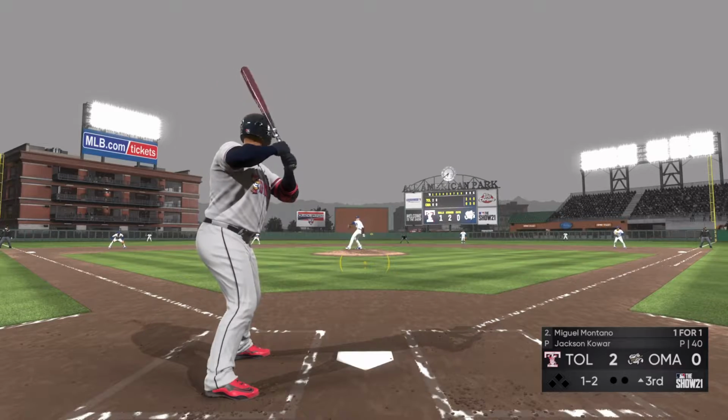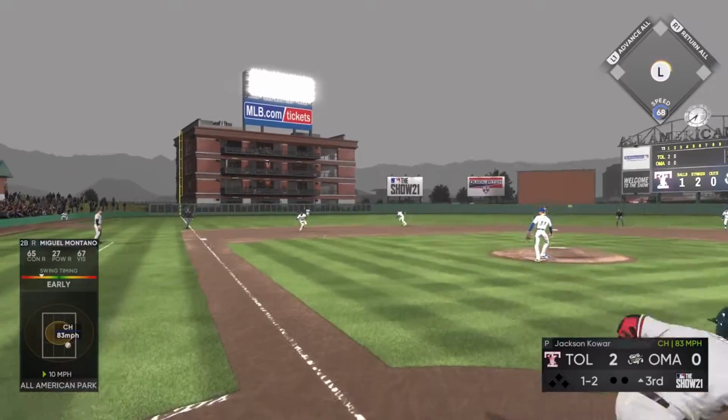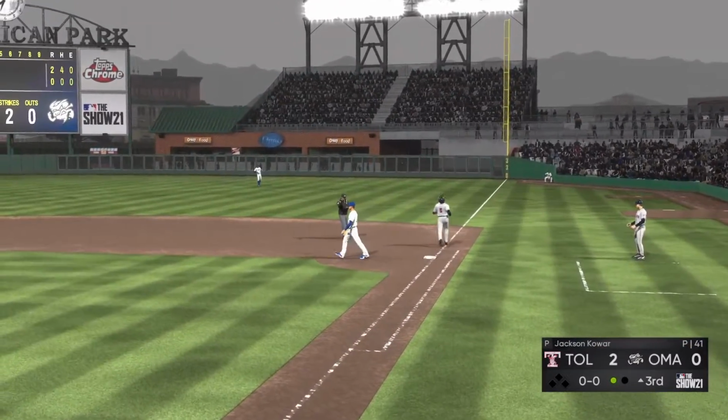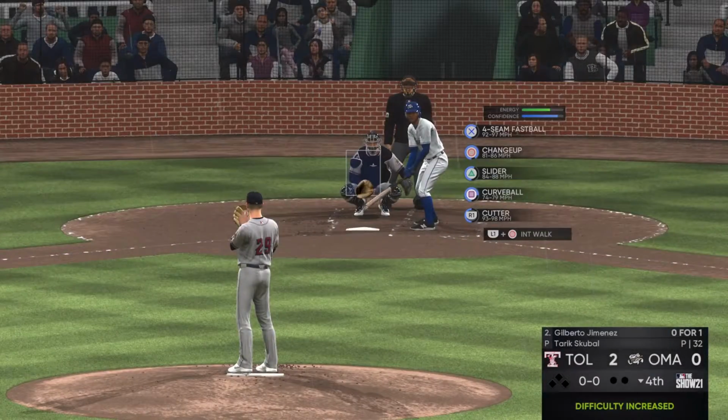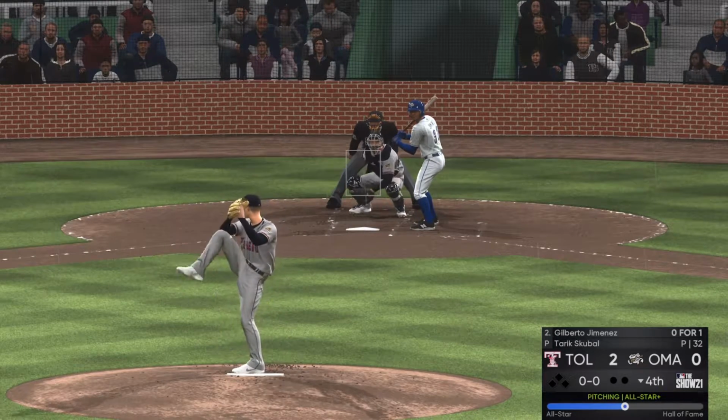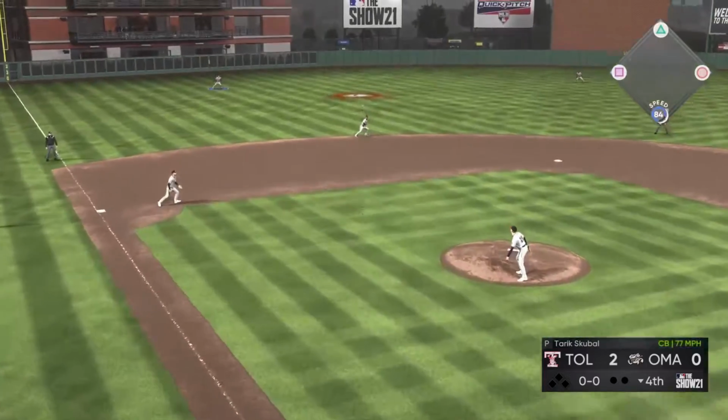On the top of the third, Montano steps in for a second at-bat of the day, and he's just going to send a slow roller down to third. That'll be fielded and flipped to first for an out number one. Now, on to the bottom of the fourth, and Skubal has just been cruising here as Jimenez steps in for a second at-bat of the day.